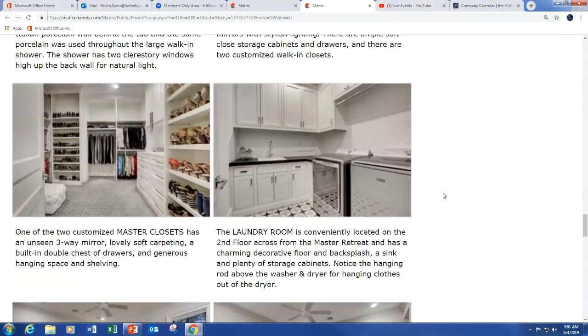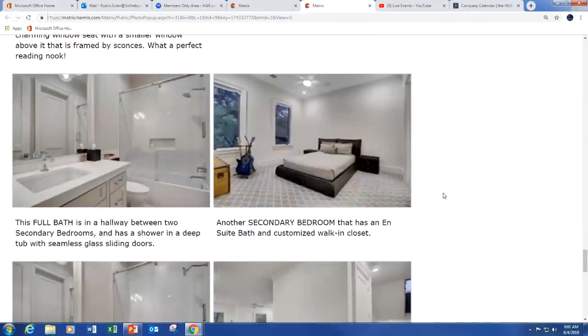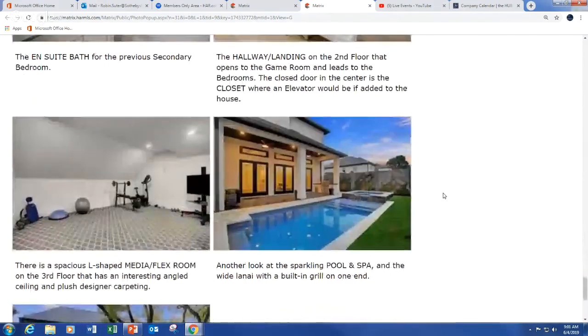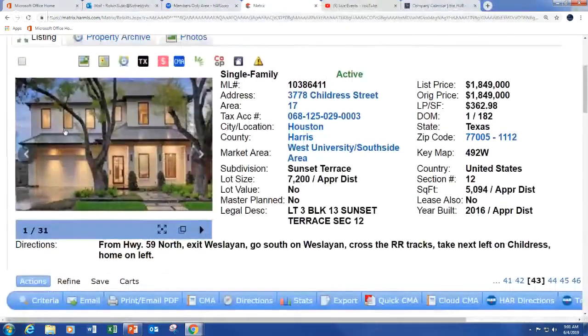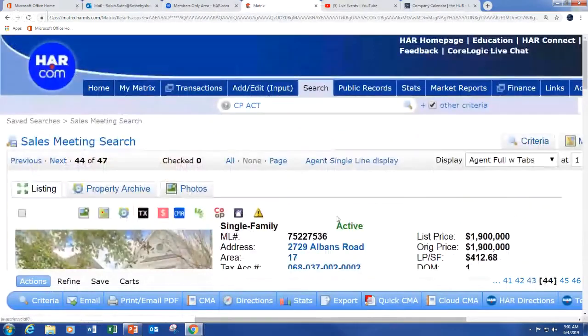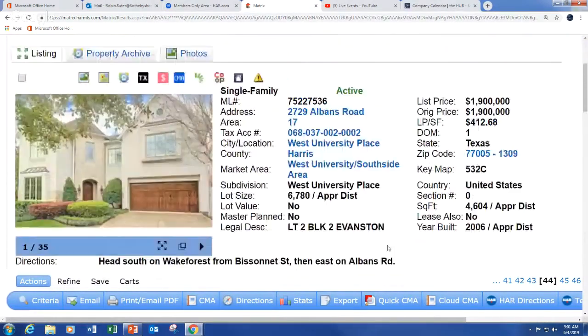Hold on, let me see if there's any shoes there. Look at Bell Marcos up there. 2729 Alvin's in West U, $1,009,000, Debbie Crow. What's this?